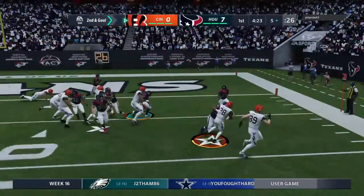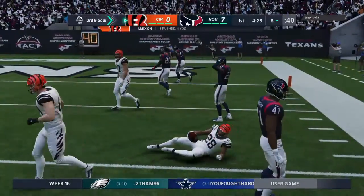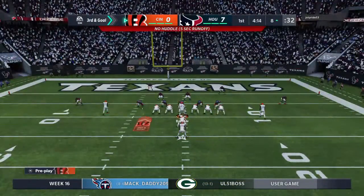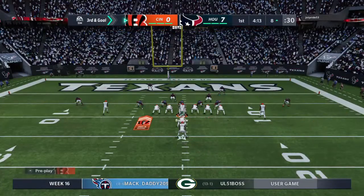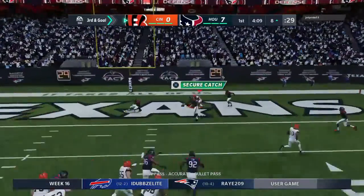Burrow going to give this to Mixon. And this is going to result in losing yardage. They're driven back to the 8-yard line. It'll be a loss of a full 3 yards there, and it also brings up 3rd down. A big play forthcoming. Here's 3rd and goal.